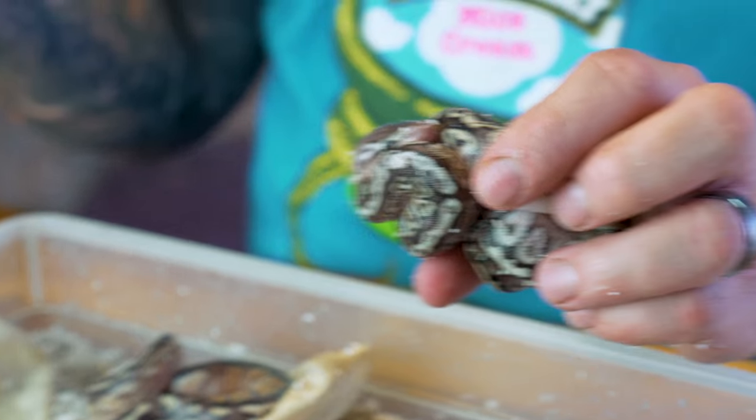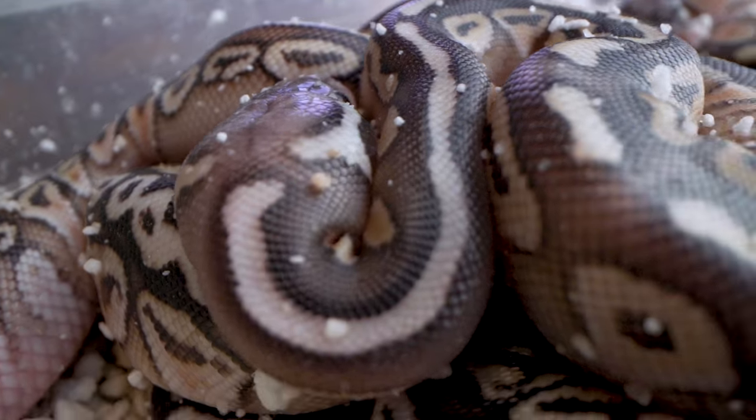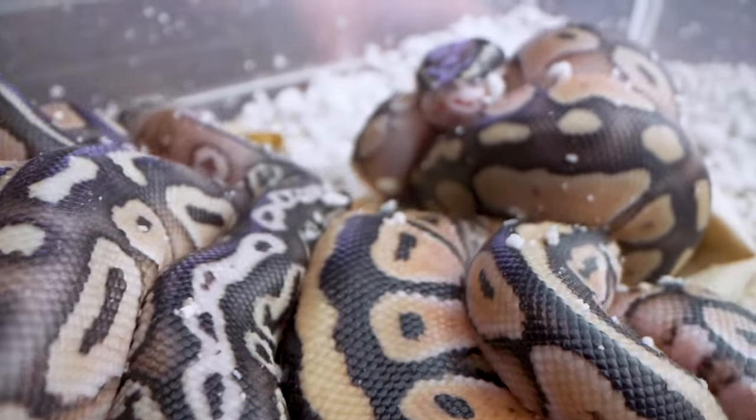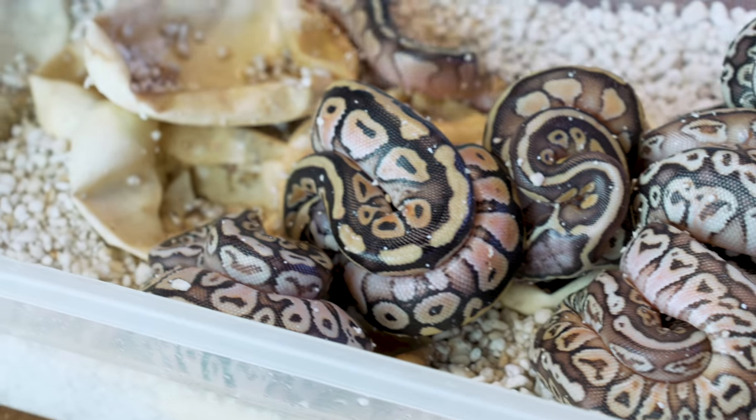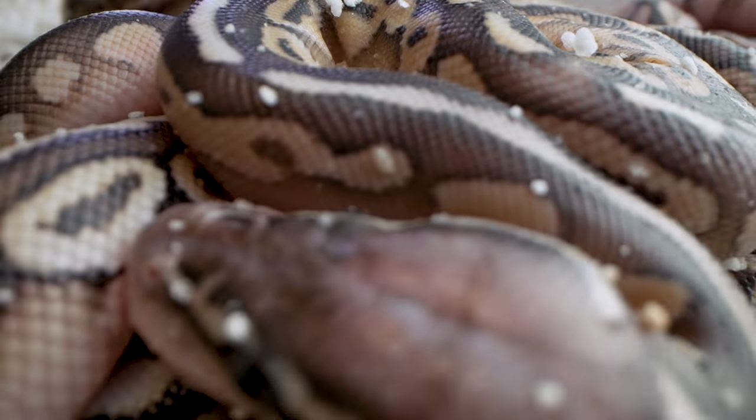I mean, look at how busy the pattern is, really cool. And then we just had a couple of pastel lessers right here, a little pastel Russo right here, and then another Russo sucker here. So all in all, this clutch was really cool. You know you're gonna get good stuff when you have the blue-eyed leucistic gene in there, but I was really happy with the odds with all those Russo suckers.